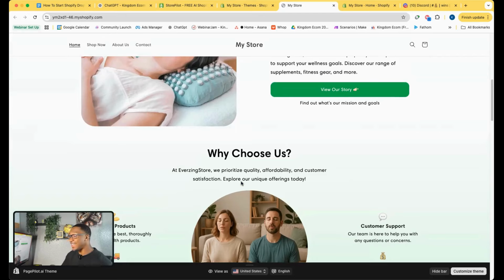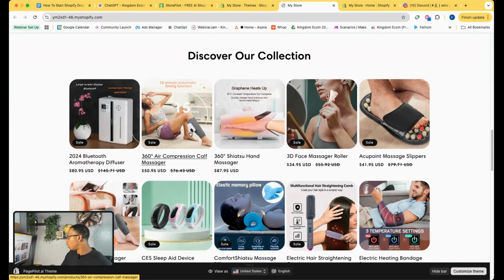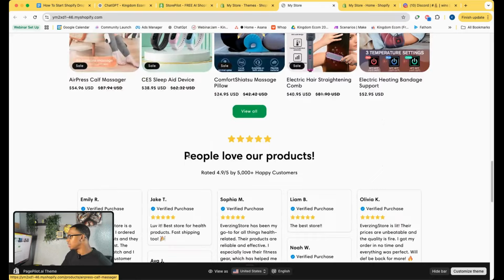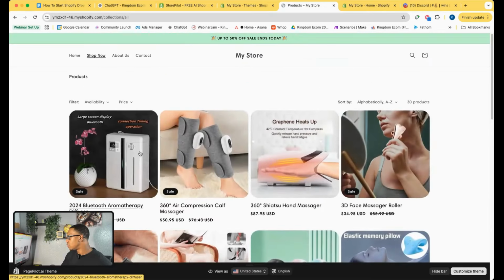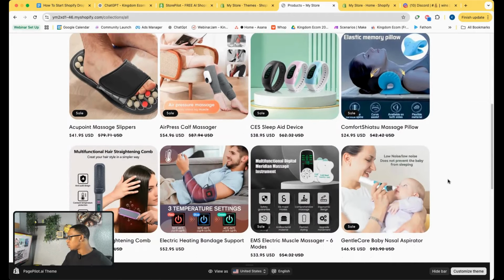Why choose us? Quality. Look at those. Oh, wow. Look at these products. These are good products too. I'm telling you, these are real winners. Oh, this is nice. Wow. Let's go view all our products. Boom, look at that. These are good products, and I've seen some of these products do really well too.